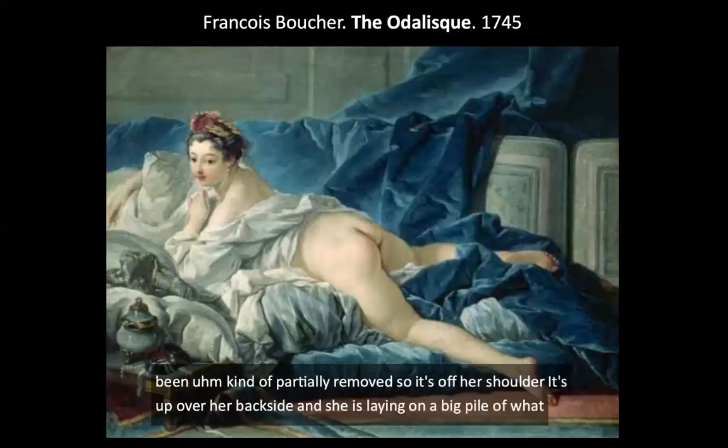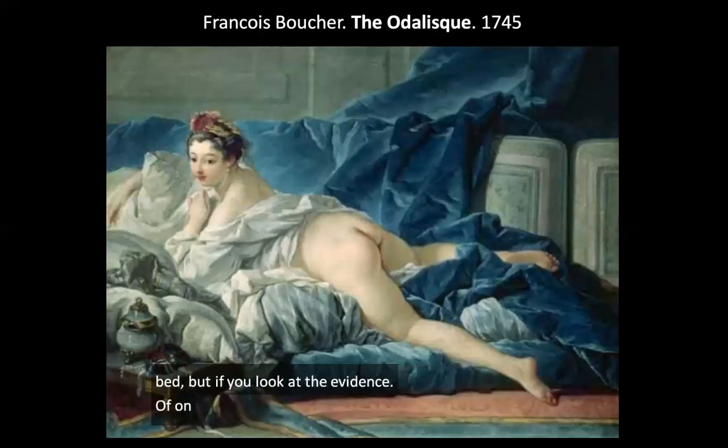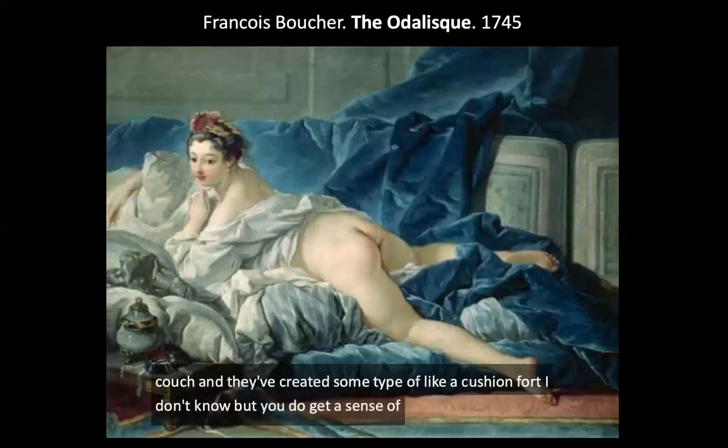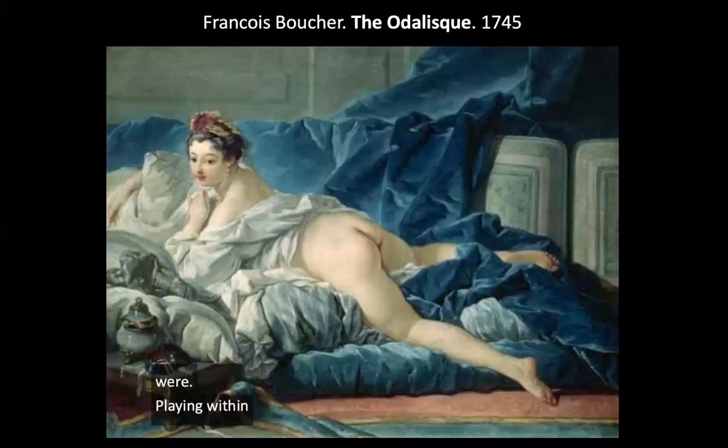looks like cushions. Could be a couch under there, could be a bed, but if you look at the evidence on the right, it looks as if those are the cushions taken from the couch, and they've created some type of cushion fort. I don't know, but you do get a sense of playfulness, sexual playfulness. They, meaning the king and this mistress, probably were playing within these cushions and this fabric that is just draped all over the place.